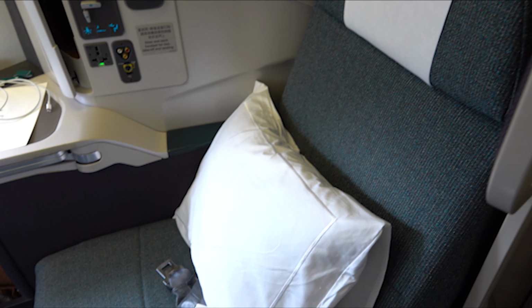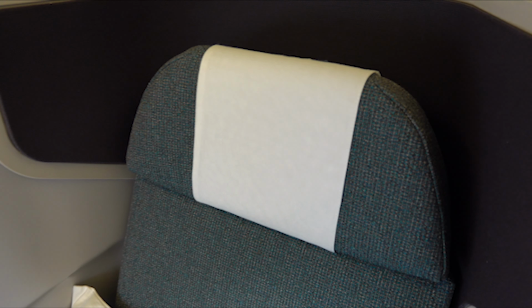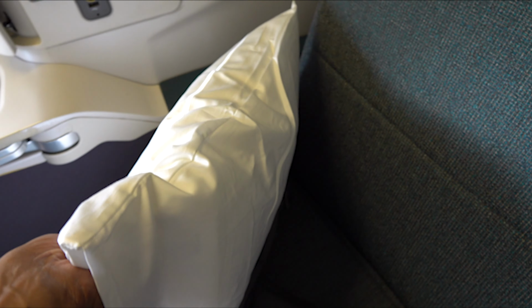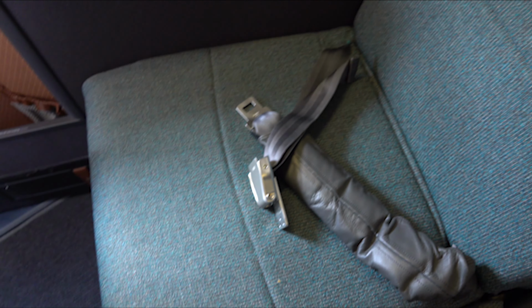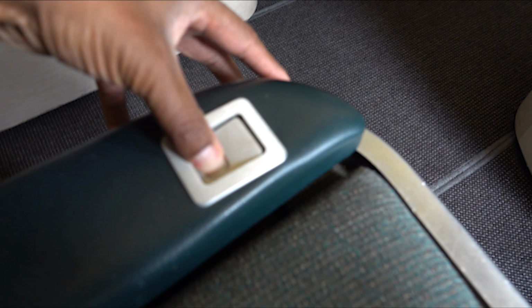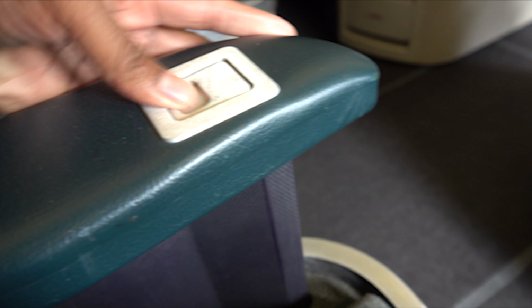So here is the seat. Out at the seat you did have a pillow there. A blanket was available, but on request, and it's not the same blanket as the long haul blanket, so it is an inferior blanket. Here as we look down, you'll see the age on this seat. You've got the safety card there. Here you do have the armrest that does go up. You'll notice this one doesn't have the cup holder like on the A350 seat.